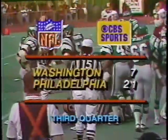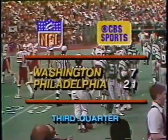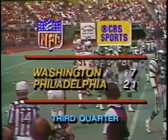Both these teams are just trying to outdo each other in the special teams category. Just been excellent all afternoon long. Green shirts all over Mike Nelms that time after a 36-yard kick.